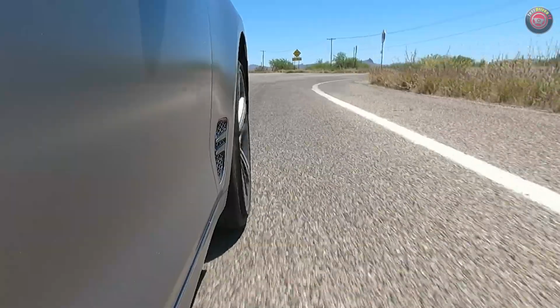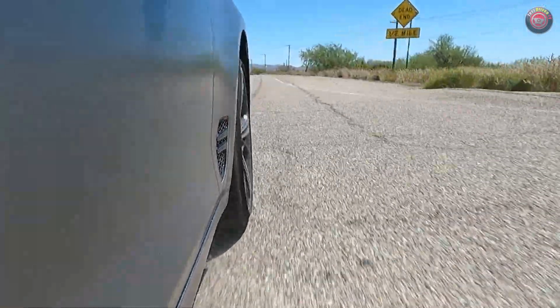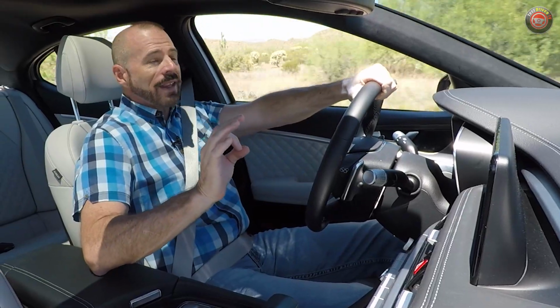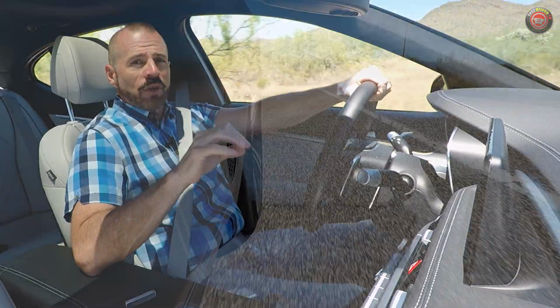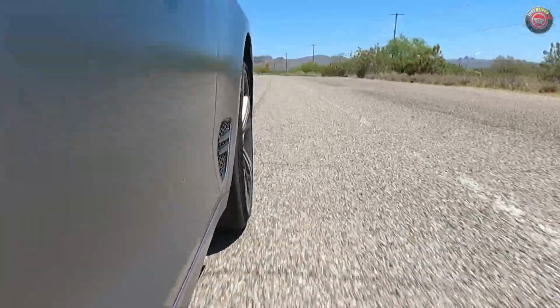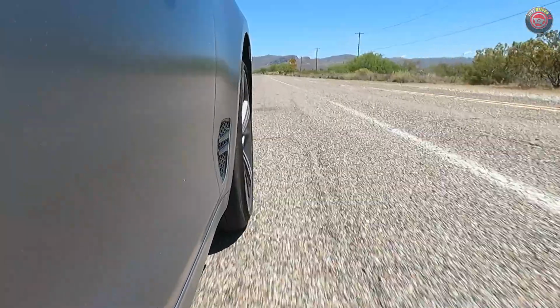But the last thing I would talk about would be fuel economy. Not as bad as you think. 18 city, 27 highway, 21 combined. That's not bad considering the power and the weight that we're dealing with here. And in my week with it, about 20 to 21 is what I got. So it's right up there giving you what it promises.